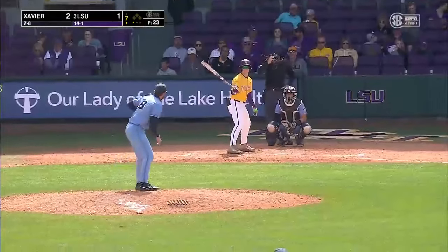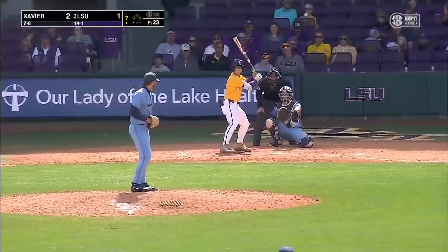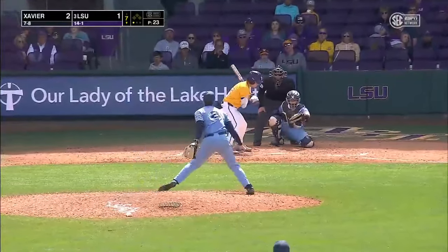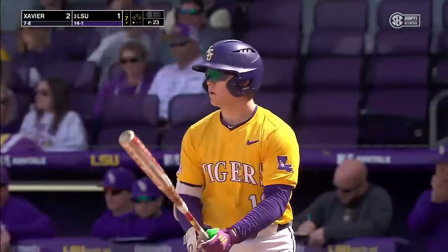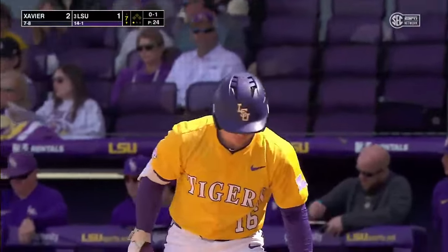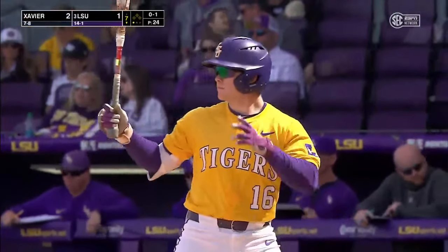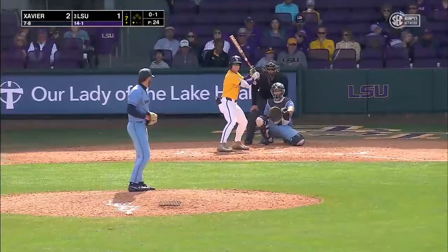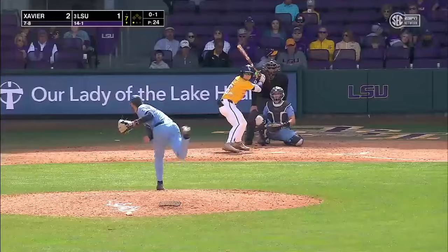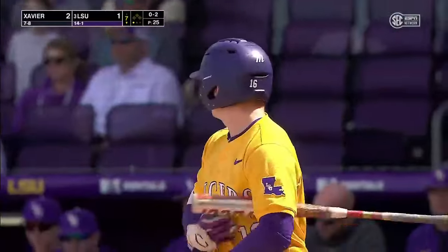Last time up, Brady Neal hit a ball hard to the outfield and right. See if he can get the party started for LSU, but they're doing it against Jonathan Kelly, one of the better relievers for Xavier. Kelly on the mound already has 2 saves on the year, so of the 7 wins, he's already got 2 of the saves. And has been on the mound for years. There's an over-the-top look.